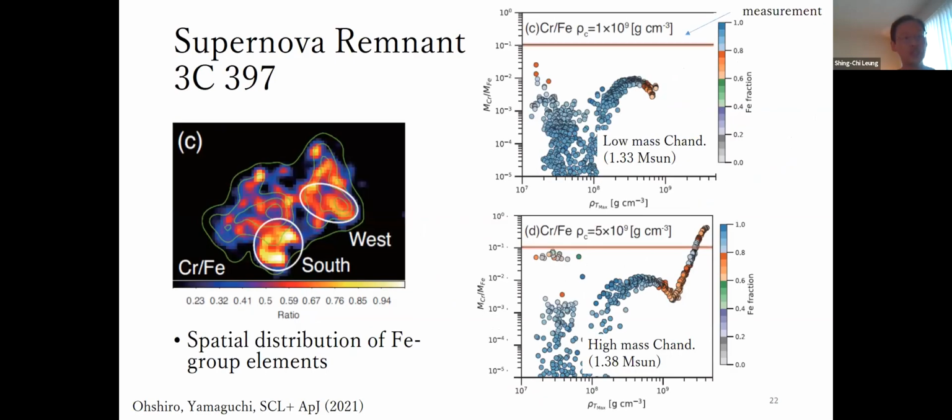And then we can also use the chemical abundances to distinguish the explosion progenitor. In the follow-up X-ray observation by Kai Matsunaga, Oshiro in JAXA or in the University of Tokyo, he measured the spatial distribution of the iron group elements in the supernova remnant 3C 397. This object has been observed by his collaborator Hiroya Yamaguchi. He finds that the high manganese over nickel ratio is a feature pointing to the transit sigma mass model explosion. So in this work, we try to push further to see which model in the transit sigma mass regime can explain these kinds of features.